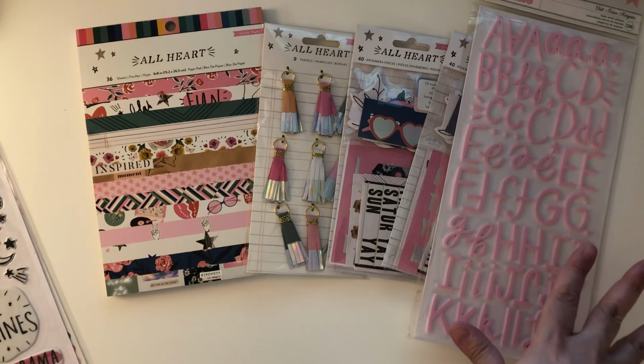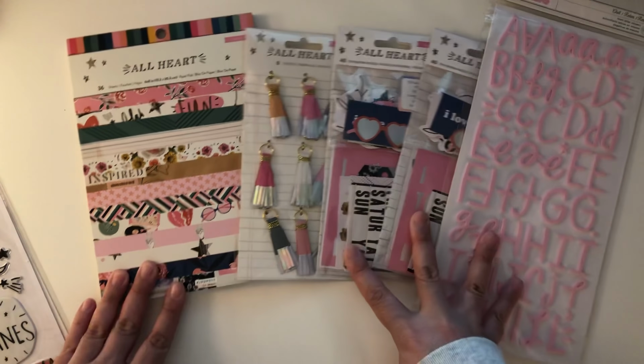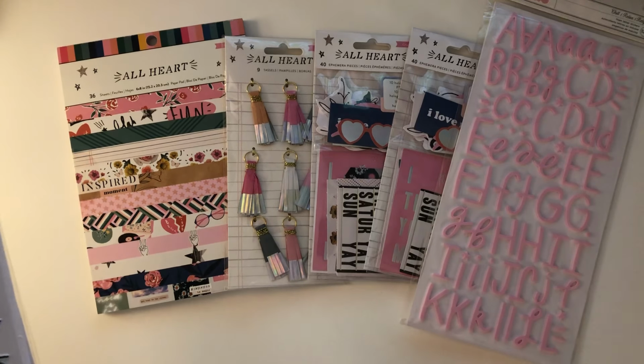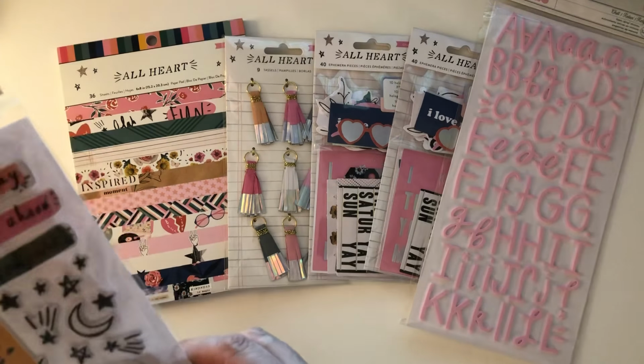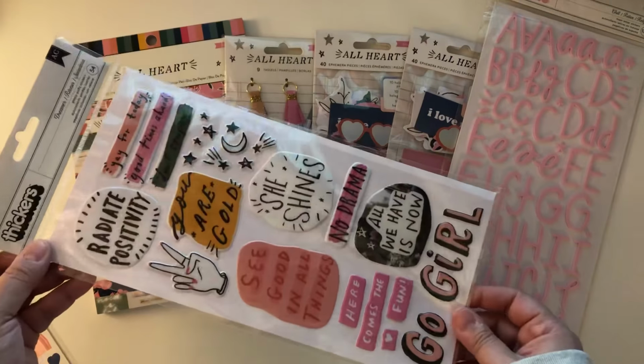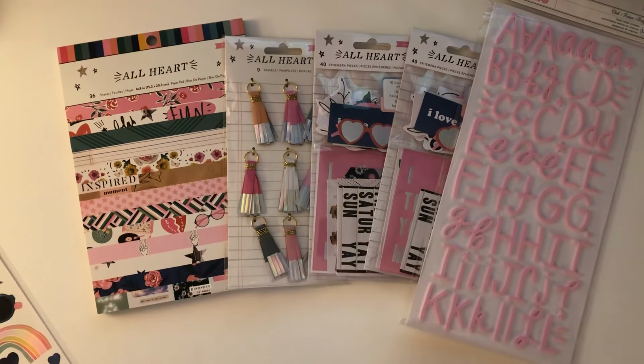I'm gonna get the Thickers because these things tend to, especially nowadays, I feel like everything runs out so fast. It's sold out, and then half the time you can't even get it again, or people are trying to overcharge you for it. So I'm not doing that anymore. Enough of that rant, by the way.